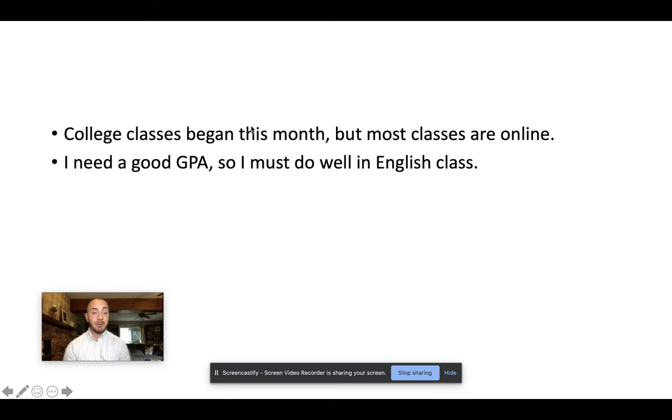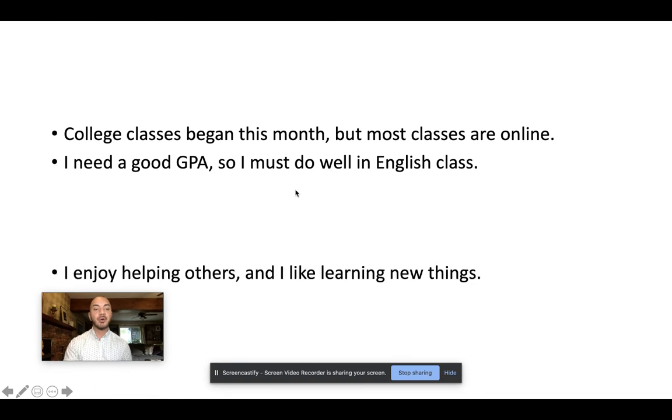Here's another example. I need a good GPA, comma, so I must do well in English class. Again, I is your subject, need is your verb, need a good GPA is your predicate. Then on the other side, I is your subject, must do well, or must do is your verb phrase, and then well in English class describes how the action must take place. So it's your predicate there. Again, these two simple sentences or independent clauses are joined with a comma and a FANBOYS word or a coordinating conjunction.